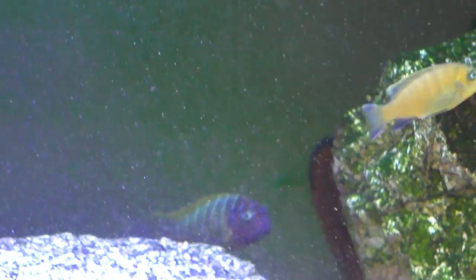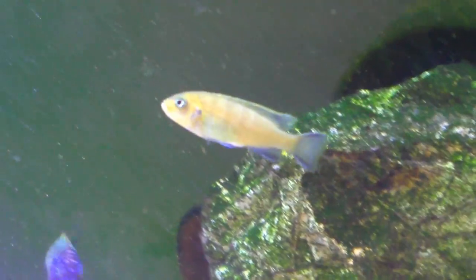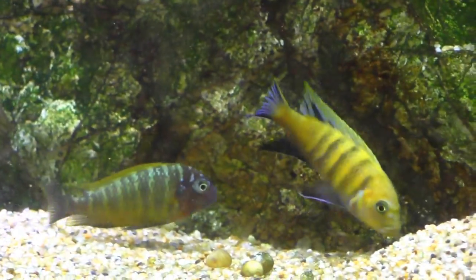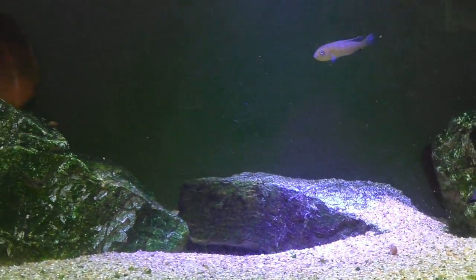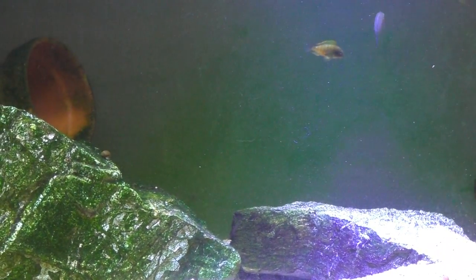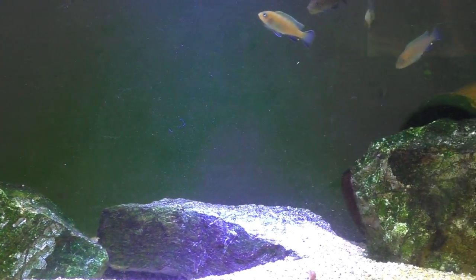So next on the list, we have my Trophius. There are some Cynotilapia in here, which is this guy here. Well, that's a female, but where's the male? There is a good looking male right there, along with a Trophius. This is the Trophius and Conde yellow. Not sure how many there are in here. There's probably about 9 or 12, right around there chasing each other.